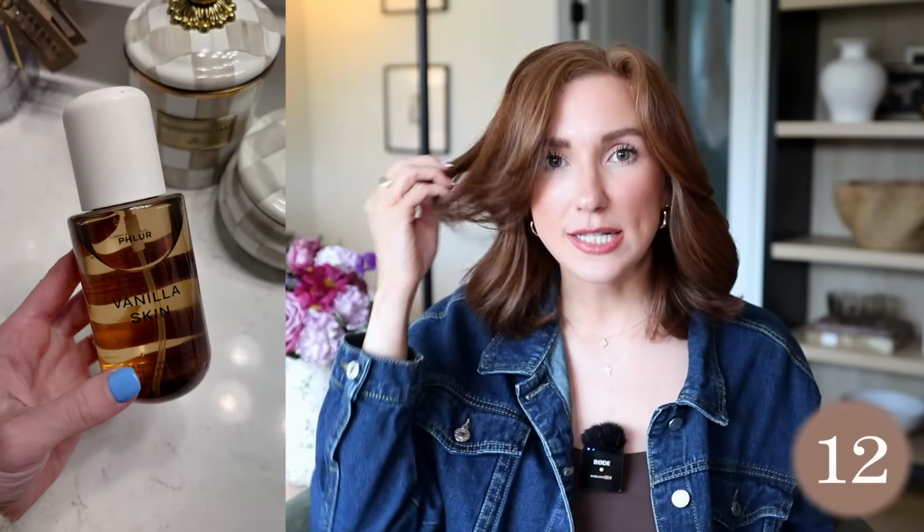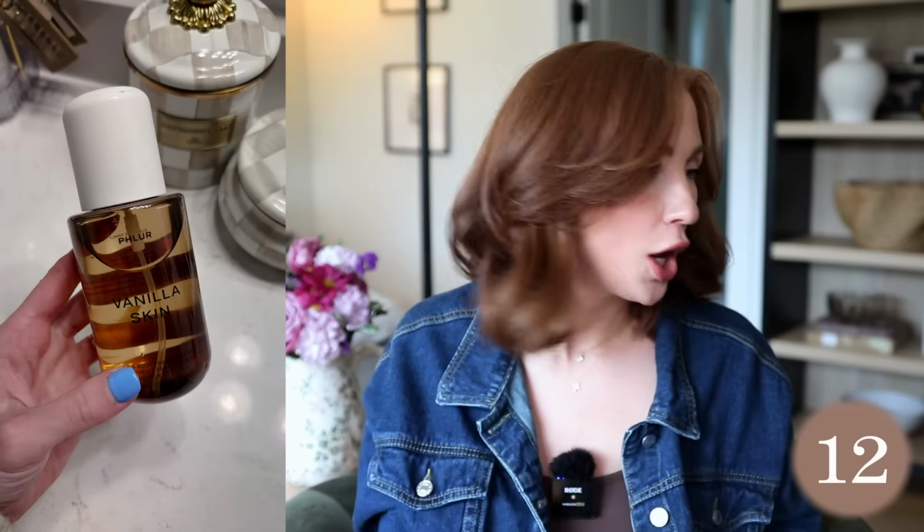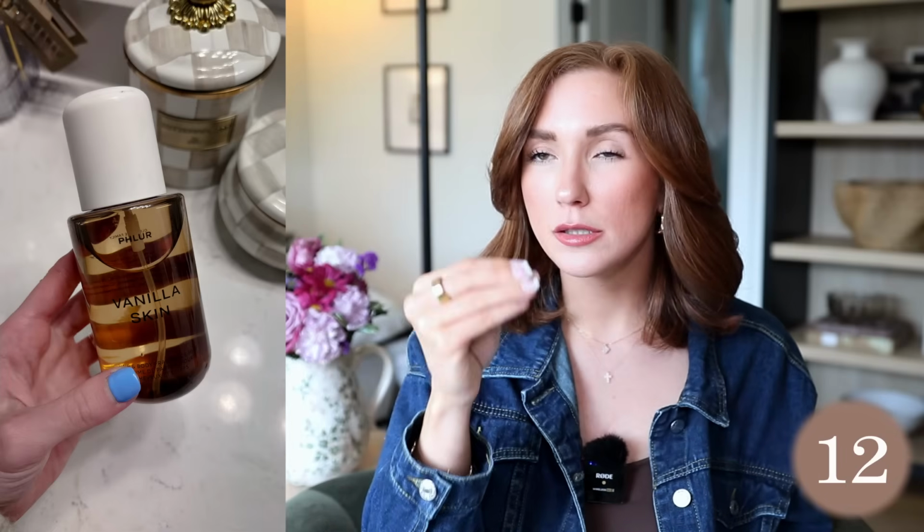Yes, it actually stays in your hair all day, and your hair smells so good. It's like every time you turn your head, you just have this beautiful smell that comes up. And so I grabbed this, and it's the vanilla one. It is a dream, a literal dream. I love vanilla scents apparently, and I want to buy an extra bottle of this to put in my car.